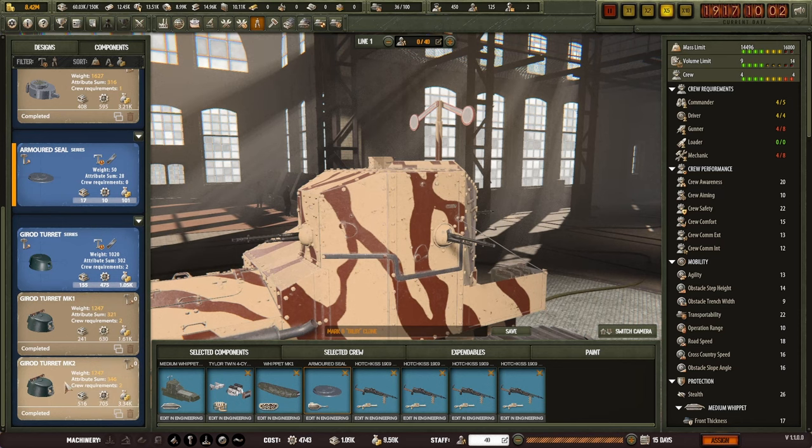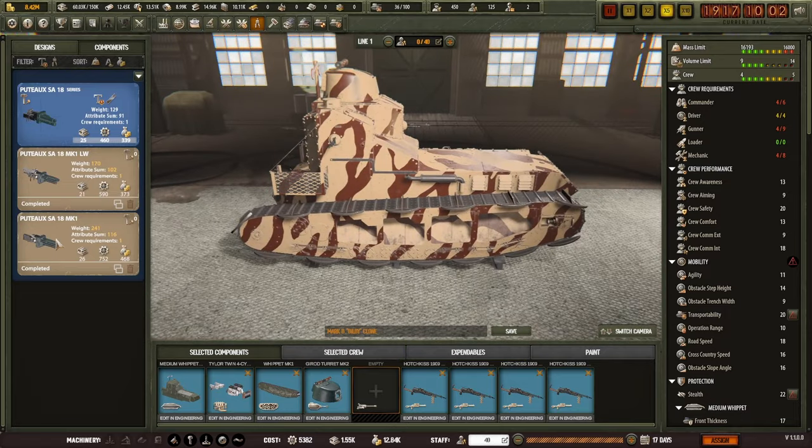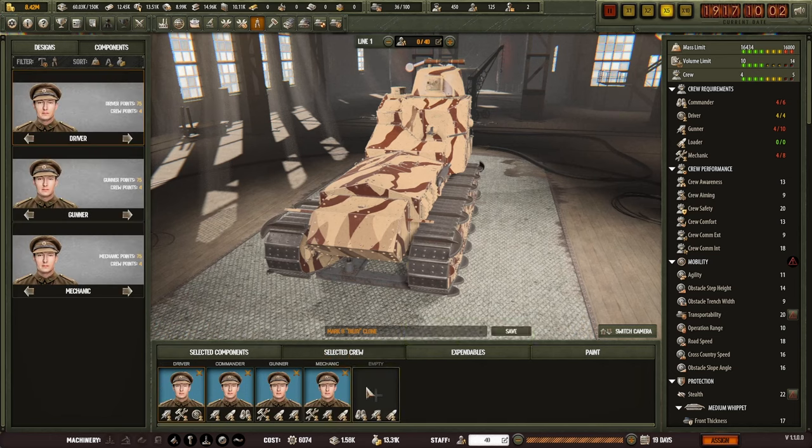We'll put a steel turret on it and the anti-tank gun. So that's what the tank will look like. We can fit an extra crew member, which we will want to turn into a gunner. But it's still very cramped for the crew space there.